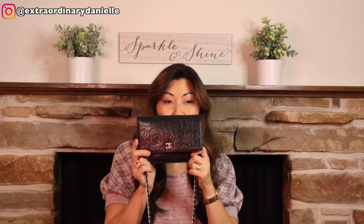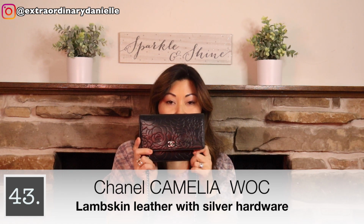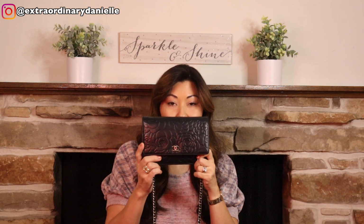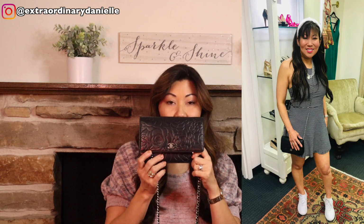Okay, we're almost there. We're down to the last two bags. The next bag in my collection is this beautiful Chanel wallet on chain with the silver hardware and the Camellia lambskin leather pattern. I love this bag.